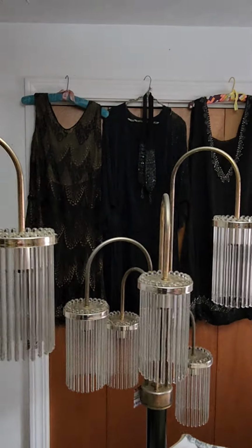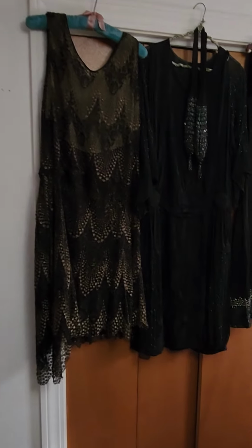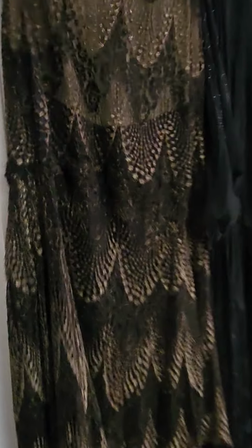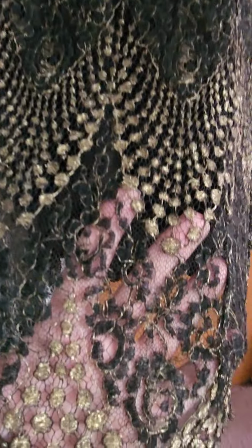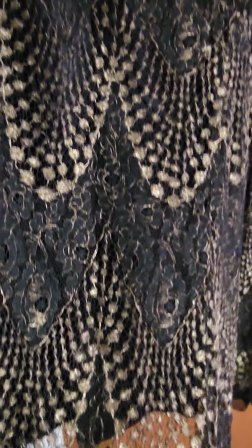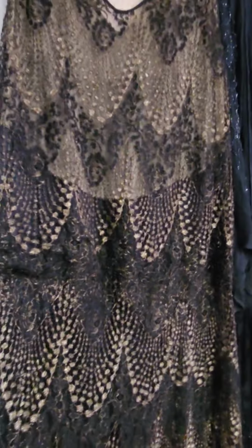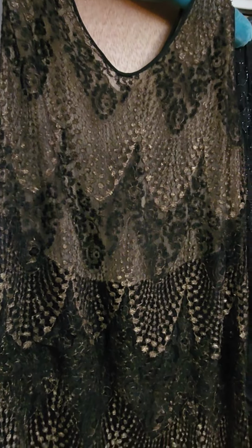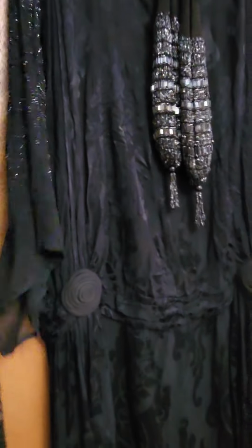And right behind are the flapper dresses that I had in one of my shorts. So this is a net lace one from Paris, France. And unfortunately in the short, it didn't get the beauty of the fabric. It just didn't capture it. But there you have it. Look at that work. Over and over, layer upon layer of the most beautiful and lush metallic net lace, and lined in silk, but in such great condition. Again, please don't hang your dresses like this. I only hung them for a quick display.